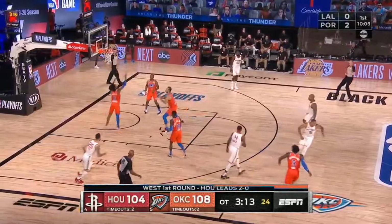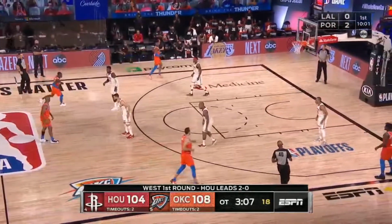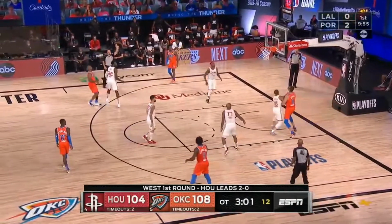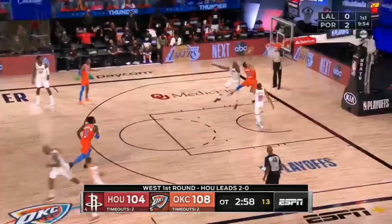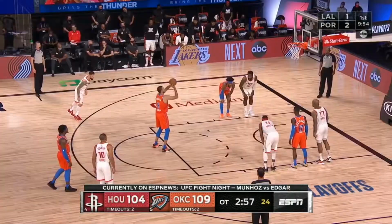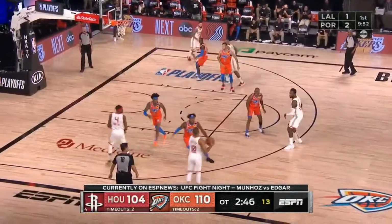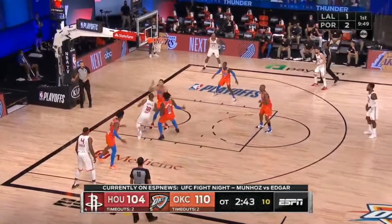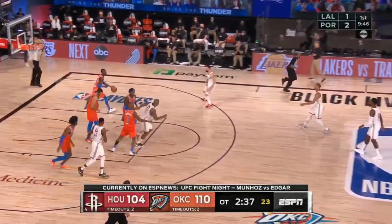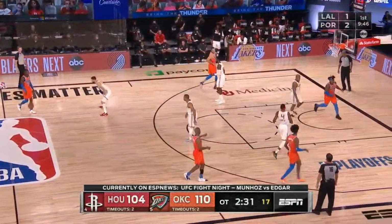Gordon with a quick 3. And he has been off tonight. 2 for 10 from deep for him. Chris Paul. Jeff Green switches on to him. Paul fires. Gallinari inside, fouled by House. Small ball. Oklahoma City with a Jeff Green having his best game of the series, has 22 points. Gordon. Austin Rivers from deep. And controlled by the Thunder. Just 14 of 47 now, dipping below 30% is Houston from 3.